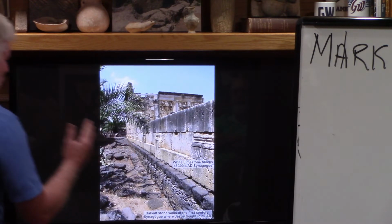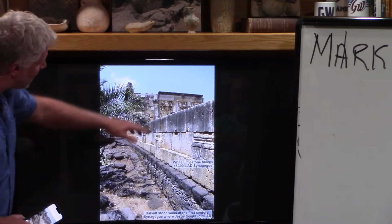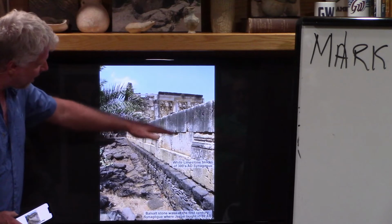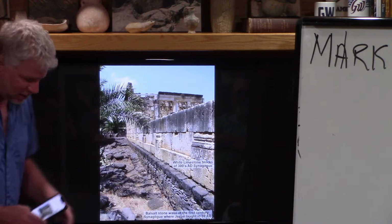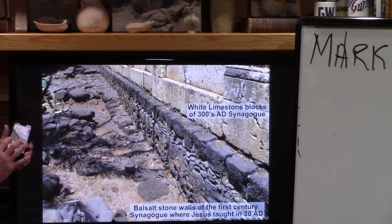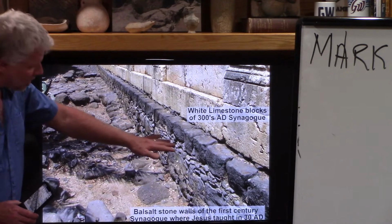Now, we're outside that synagogue. We're to the west side of the synagogue. Can you see this? There's those pillars that were on the inside. There's the limestone right here. You can see this. That's the 300 A.D. synagogue. And then down here, see the black basalt foundation stones right there? Yeah, you can say foundation. That is the synagogue foundation of Jesus' day. That is the synagogue Jesus preached in.